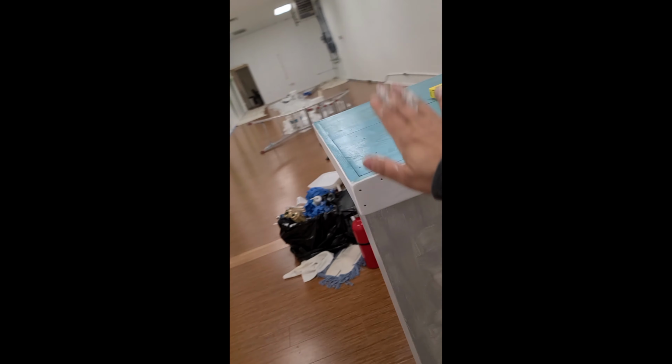I also painted underneath the top of the pony wall because I'm weird and I don't like the fact that you could see where I painted black on white. So I didn't want anybody to look under it and it'd be all poopy.